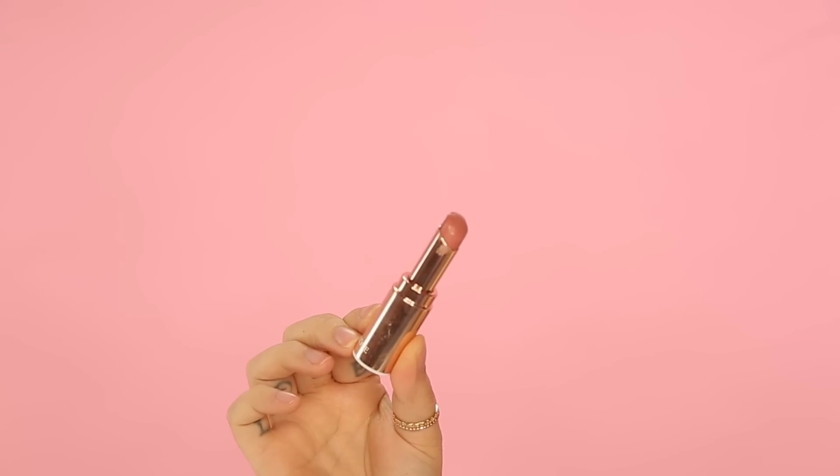Last thing I think is lips. This is by Lancome, number 232 Mademoiselle Plays. It's like your lips but better, juicier, and glossier.